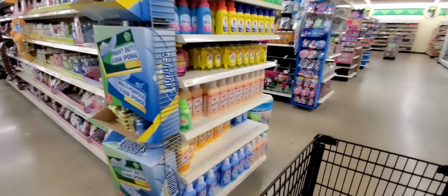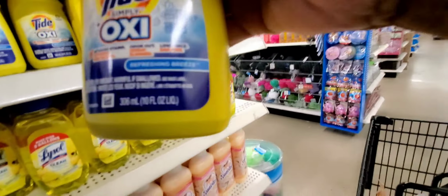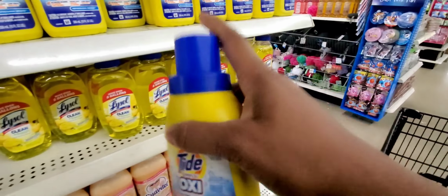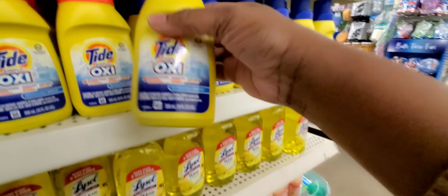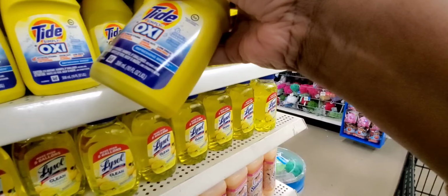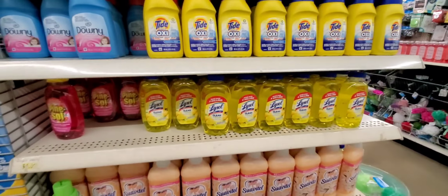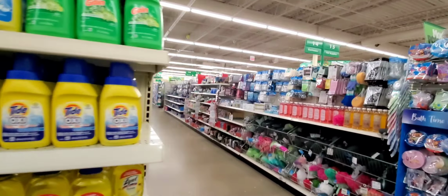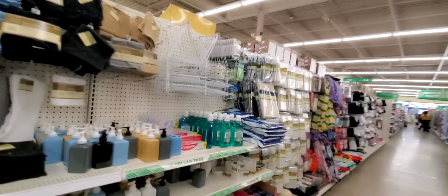Right here. See these? These are Tide Simply Clean, 10 ounces. It's a 50 cent off coupon. That should make these 50 cents for each one of these. Now that's a cup. Was that a cup of detergent? Six loads. They say it's six loads. So I would try. I didn't bring my coupons in here because I was trying to rush and I'm pissed about it. But I'm going to go to another one. Hopefully I get to film it and show it to you guys.